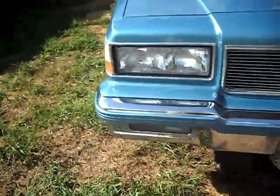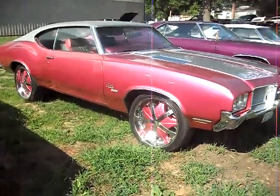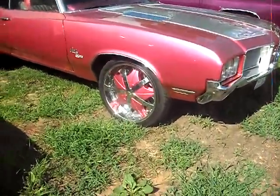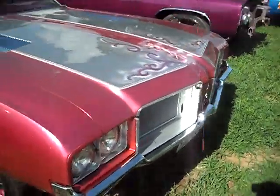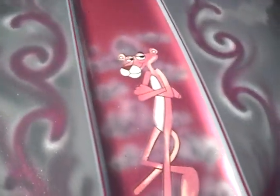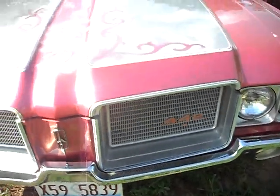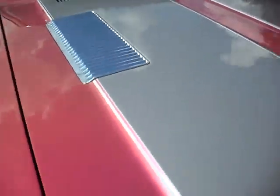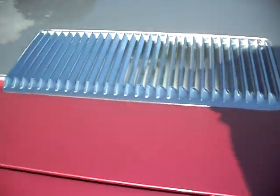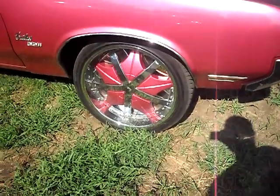Got that billet grill. Y'all see this right here? Eight-body Cutlass. The eight-body style Cutlass. Pink Panther. Look at this airbrushing on here though, man. Shout out to my nigga Dreezy. I like your airbrushing. He did this shit right here. Look at that shit. Got the full 442 grill. All that. Look at the hood, man. All this shit look good. I think it's a 442 hood, but I ain't sure though. But sitting on 22s. Nice 22s. I like them tools. They look good on there.